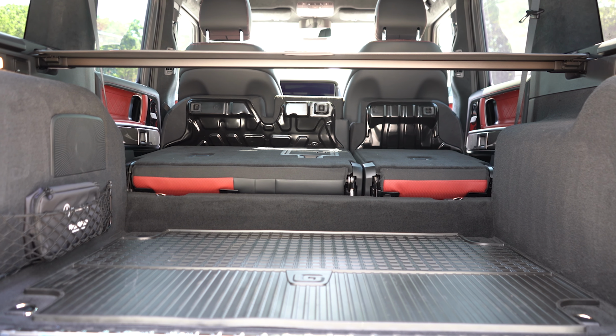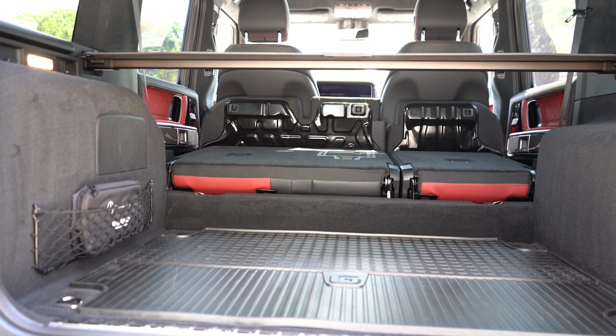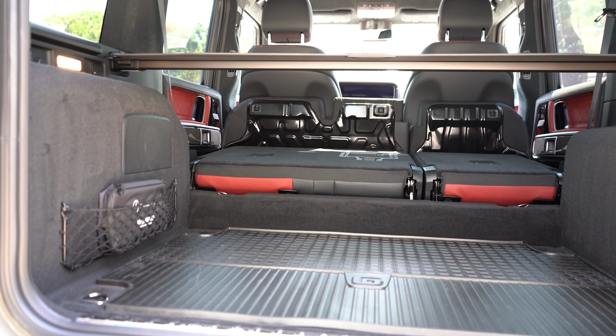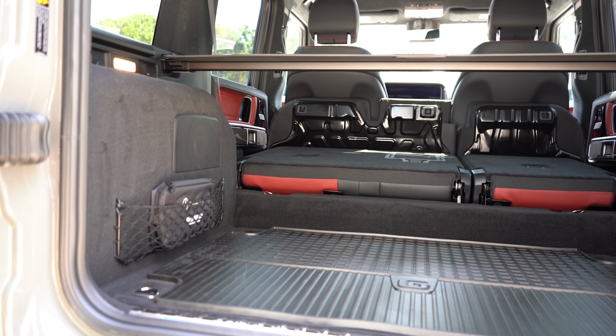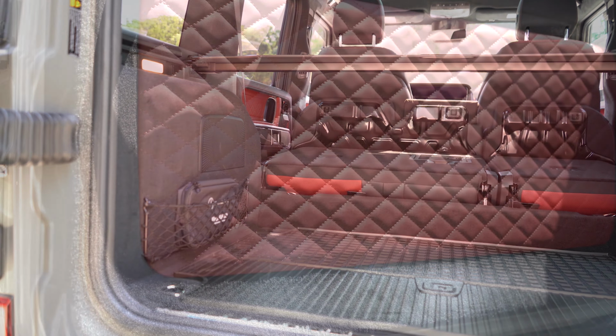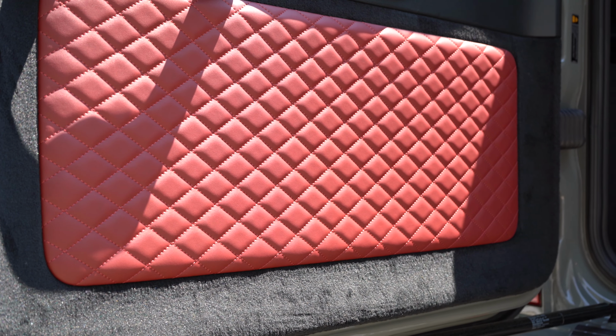A lot of stuff going on in the cargo area, though, I will say that. You do have cargo lighting, of course. You have 4 cargo tie-down anchors. There are grocery bag hooks back there. There's a 115-volt power outlet as well, and everything is carpeted back there, which is very nice. It's a very nice feel to the cargo area, so tons of space back there.